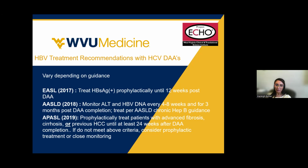If we're looking at the American Association for the Study of Liver Diseases guidance, which is usually the one I tend to refer to because our hepatologists here at WVU use that as their resource, that was last updated in 2018. They recommend that you don't really have to treat just because of a positive Hep B surface antigen, but you'll treat based on chronic Hep B guidance. So if somebody has Hep B surface antigen positivity, you monitor the ALT and Hep B DNA every 4 to 8 weeks during treatment through 3 months post DAA completion or SVR12. And then you would treat if they meet Hep B treatment criteria.